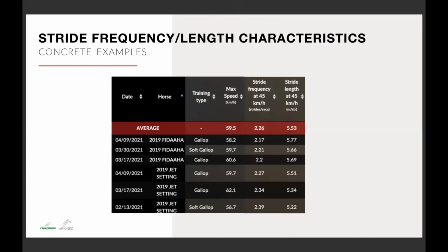Basically, our experience has been that you can use stride frequency at 55 kilometers an hour, but we use it at 45. There seems to be a demarcation line around 2.25 in terms of frequency: anything above that is going to be a high turnover horse, and anything below 2.25 is going to be a lower frequency horse. The same goes for stride length. Anything above 5.5 ends up being a longer striding horse, and anything below 5.5 ends up being a shorter striding horse.